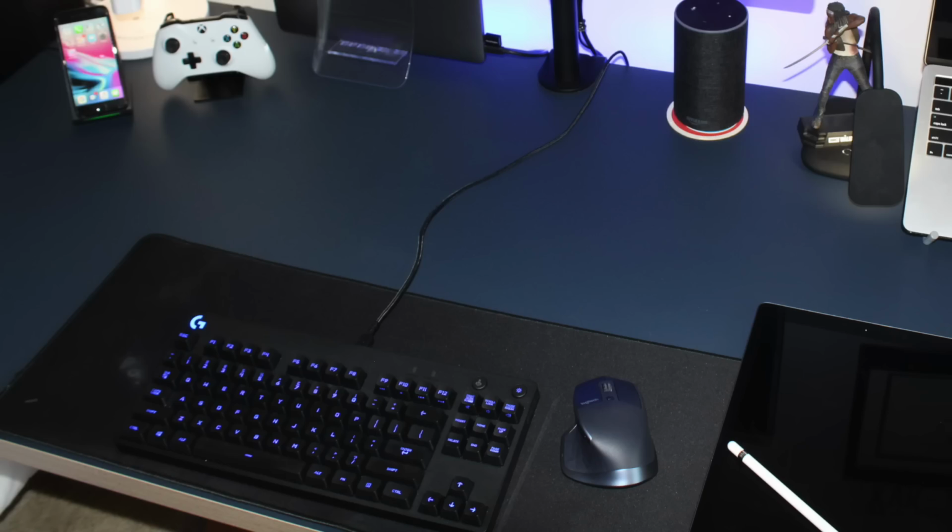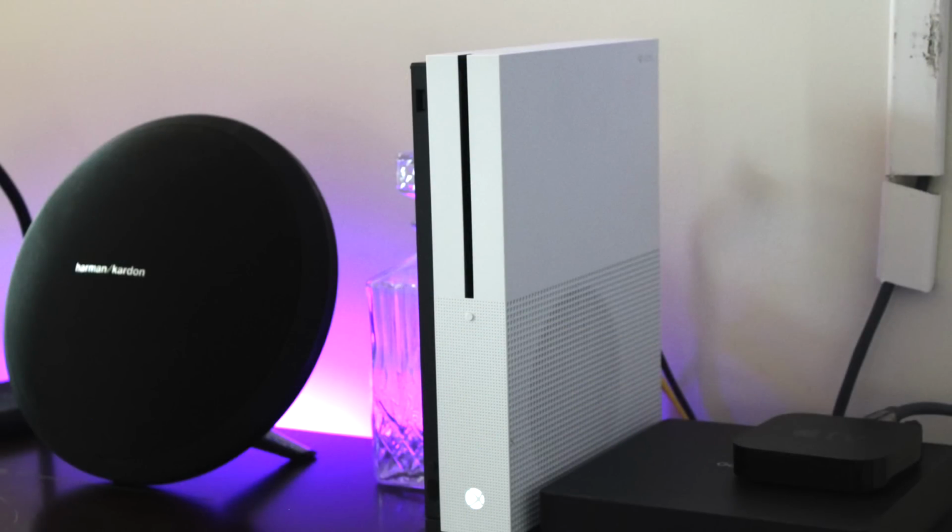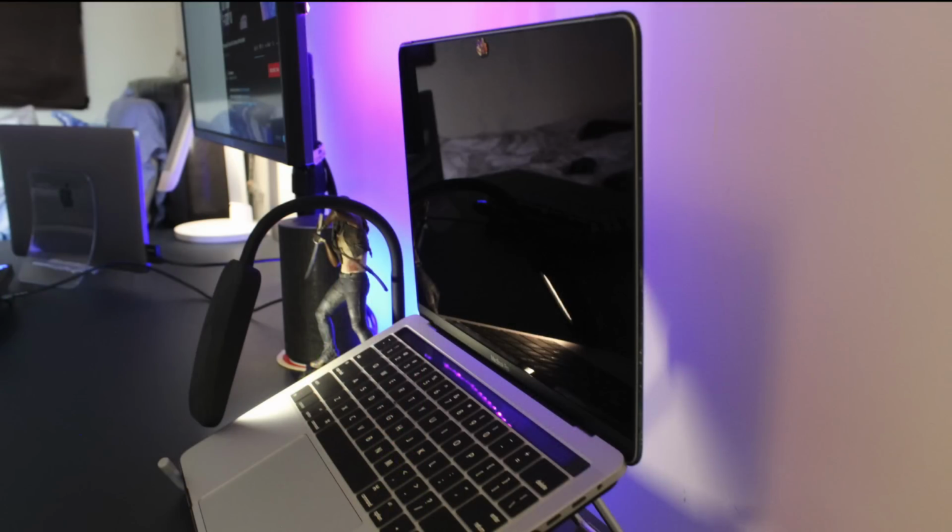That's obviously going to be paired with the console here on the desktop, the Xbox One S. And then for audio, you can see there the Bluetooth speaker, which is the Harman Kardon Onyx Bluetooth speaker. Other than that, no real headset or headphones listed, so it must be just rocking it here from this Bluetooth speaker.